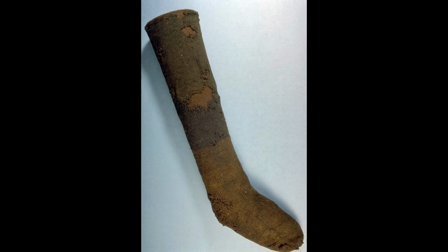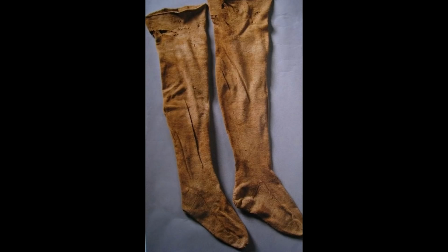Silk was far beyond the budget of most people, and knitted woolen stockings were much more common. The stockings stopped around the knee and were tied with a ribbon.